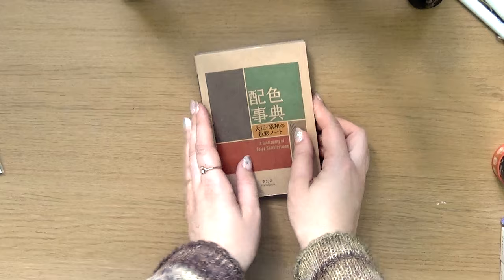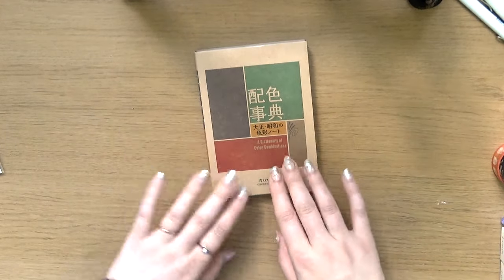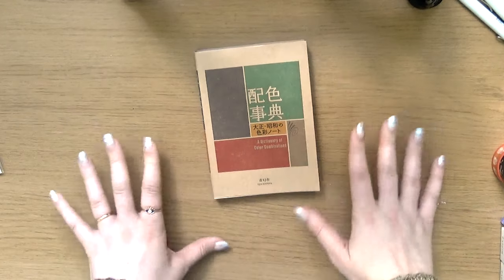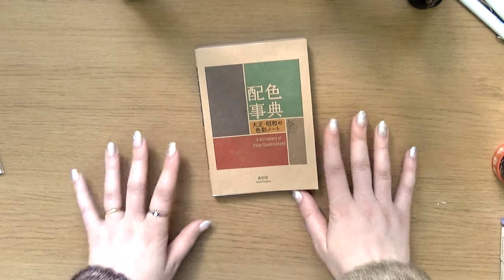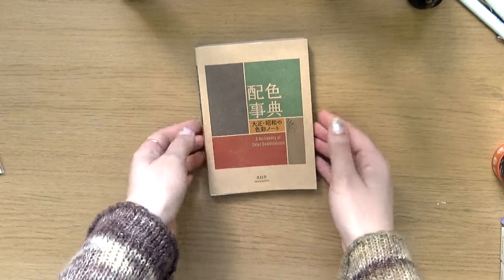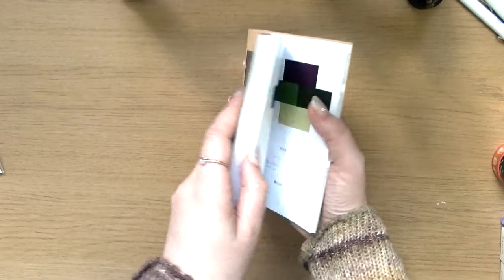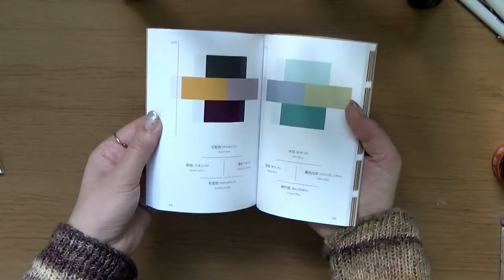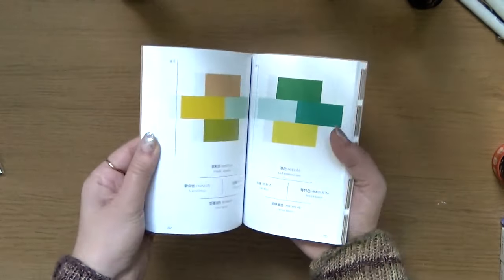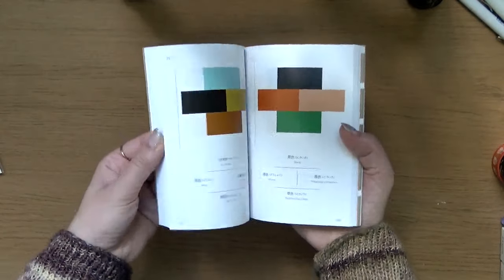Also from Sekaido, I was quite excited to find this. It's quite a famous, legendary book. I've seen a lot of people talking about this, but it's quite expensive to buy in the UK, so I was really excited to see it in Sekaido. So this is a dictionary of colour combinations, and the way you use it is just for inspiration, if you're drawing something and you're not sure about a colour palette, or if you want to get out of your comfort zone of always using the same few colours. The idea is you just flick through this and see which one speaks to you.